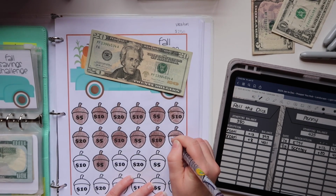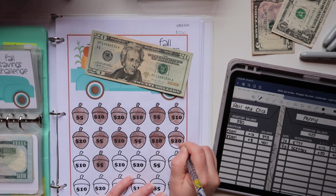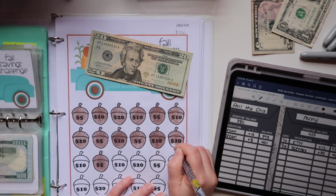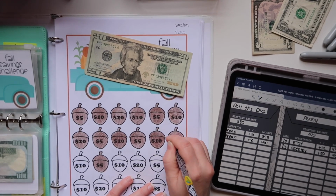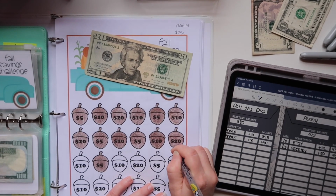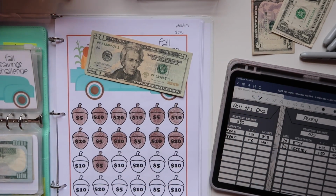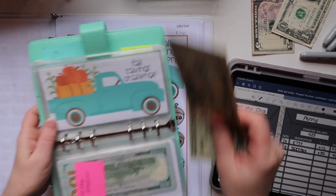My fall, obviously, and you can see the difference, because if I had been making this kind of money off of Etsy and stuff back in the fall, I wouldn't still be having a fall challenge. But I do. So there you go. So there's 20 for that one.